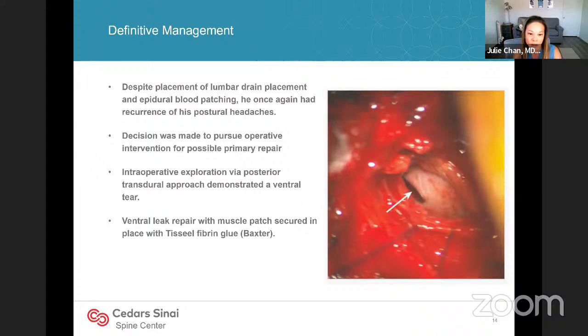You see this ventral hole, and in this case we're obviously quite low, near the nerve roots, but even when we see this in the thoracic spine, you mobilize the cord over, and this is exactly what you see, certainly well-defined. Through that ventral tear is where we place a muscle patch, in this hourglass configuration, such that some muscle is outside, ventrally outside of the dura, and some remains inside the thecal sac. And then we fix that in place with tissue sealant.